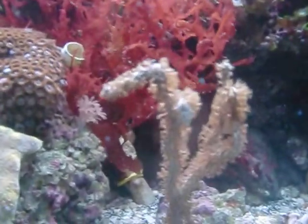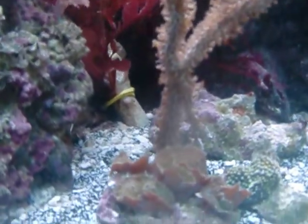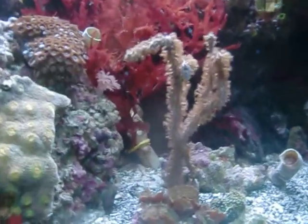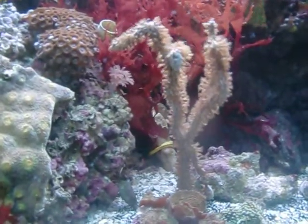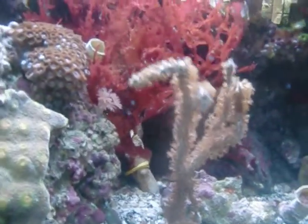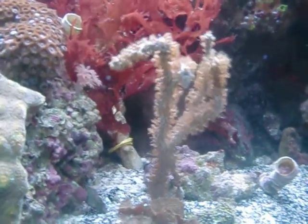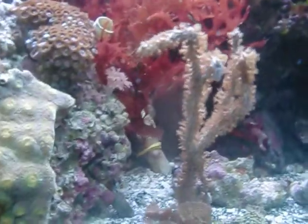This here, the tan with all of the little tentacles that stick out, that's a Gorgonian. Pretty rare. Real proud. I've had him for about a month and he's doing really well. Those tentacles will completely go in at night and won't be out at all. Those are his feeding and how he breathes. See what else is new.